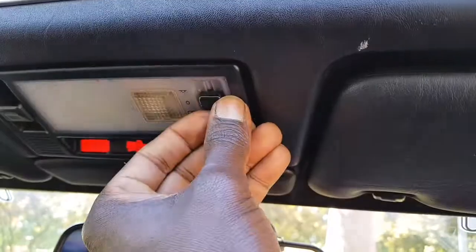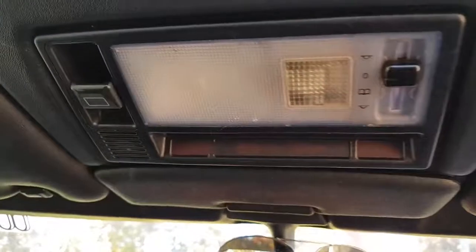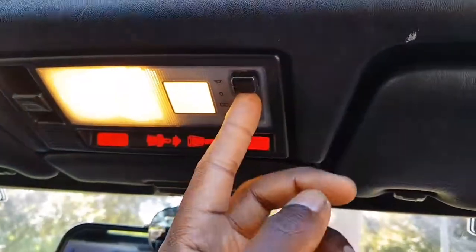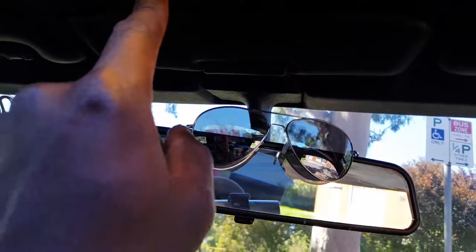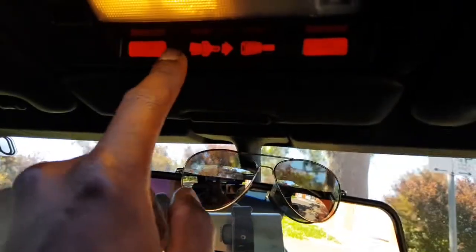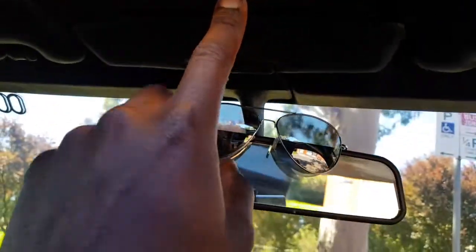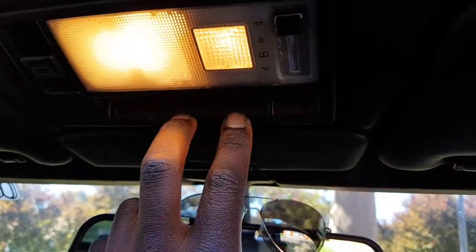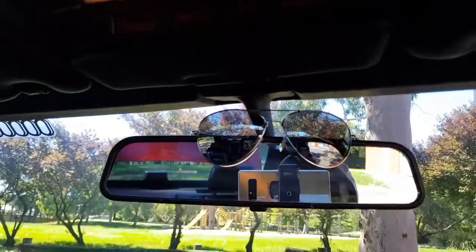So right now just put on the off to save power, and you got up here. Oh, what happened to the warning light? Anyway, there you go. So you got your warning lights right up here for your seat belts. If you forget to put your seat belts on, this light keeps flashing just to let you know.